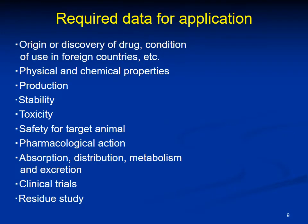These are the categories of data required for new drug application. You can see the large amount of data required for proving that the VMP being applied for approval satisfies the three essential requirements: safety, efficacy and quality. Well, to which category do you think the data on environmental safety would belong? Toxicity? The answer will be shown later.